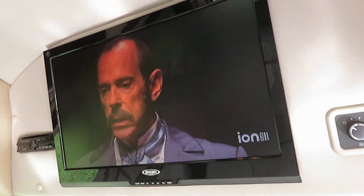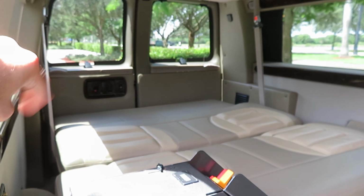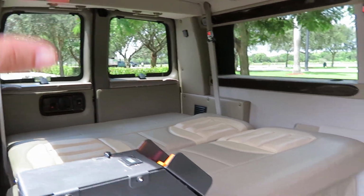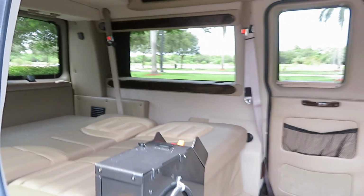TV, rear entertainment, navigation, backup, rear power folding bed with the optional bed extender. So this goes all the way flat. The headrests are here as well. It also does have your wheelchair tie downs. They do come with the van. They are in the tool bag for the jack.